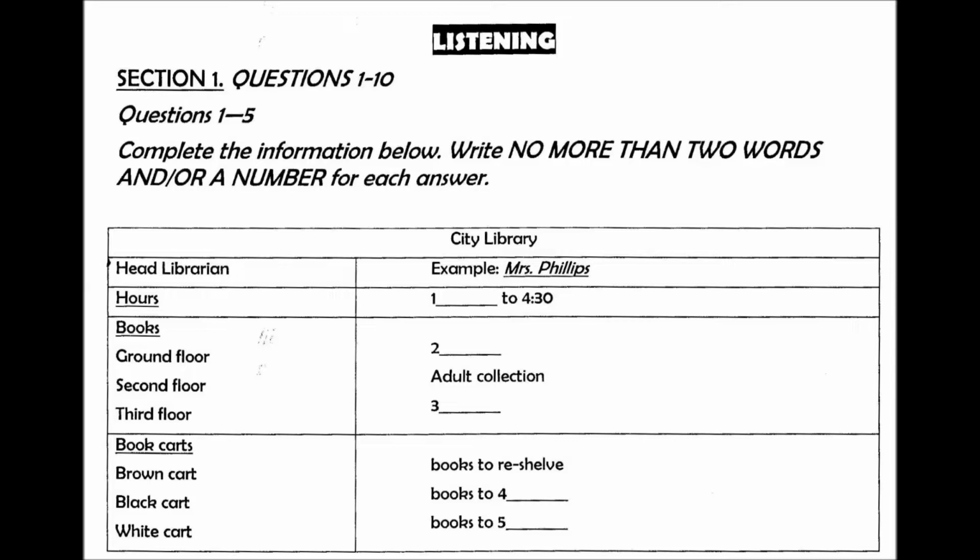Hello, I'm Mrs. Phillips, the head librarian. You're the new library assistant, aren't you? Yes, I'm Robert Haskell, but please call me Bob. All right, Bob. Let me take a few minutes to explain how the library works and what your duties will be. First, the library opens at 8:30 in the morning, so naturally we expect you to be here and ready to work by then. Of course.